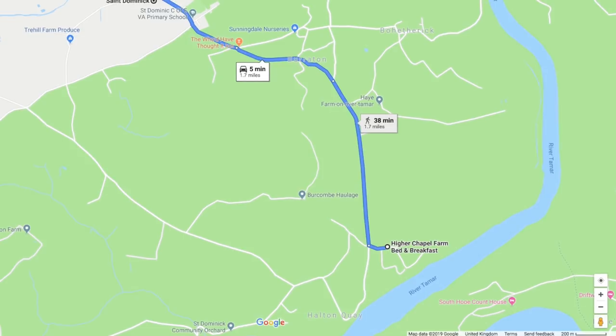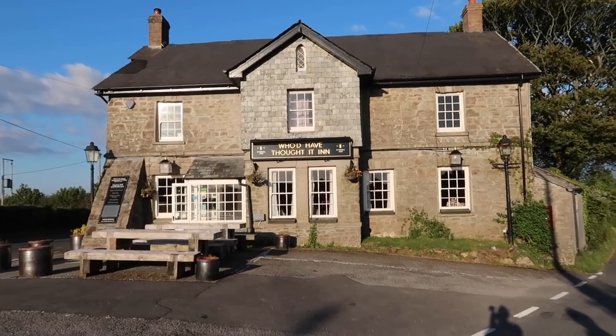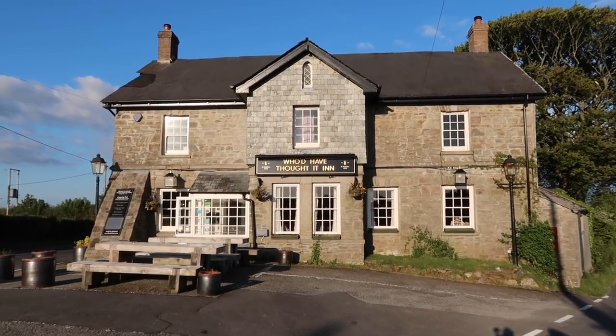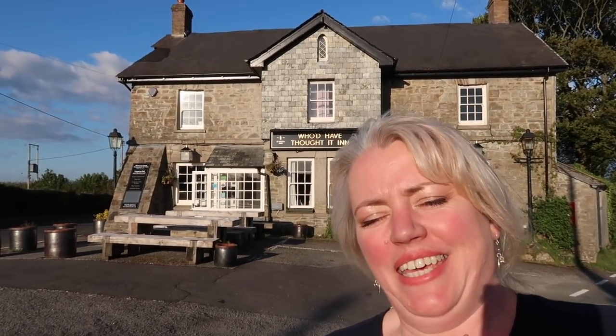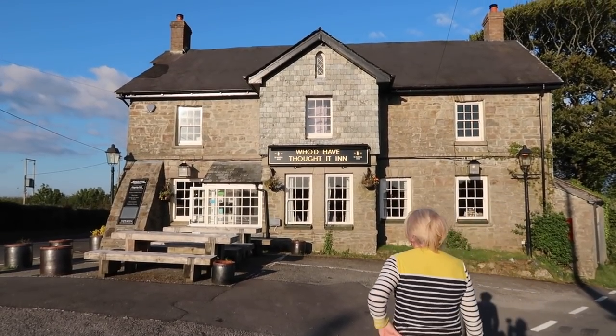Cheers, Dan. Cheers. The pub was on the way to St. Dominic and took us about 25 minutes to walk there. Who'd Have Thought It, Sarah? That's a good name for a pub, isn't it? Who'd have thought it was all the way uphill to get here? You certainly earn your dinner. Yeah, but the good news is it's all the way downhill going back.